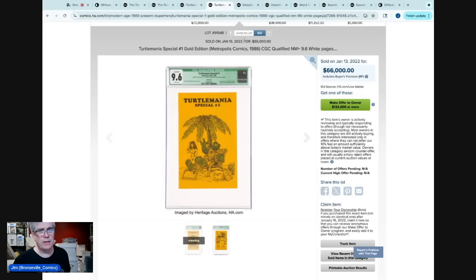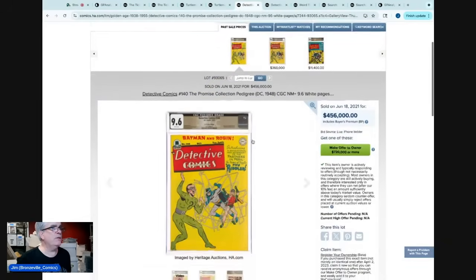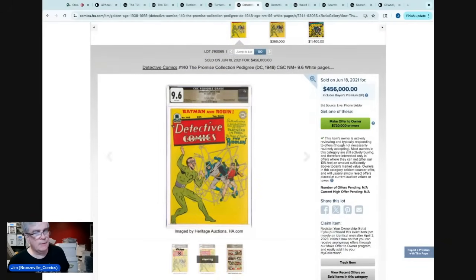let's take a look at another book in terms of people following the hype for something that is rare. And this was Detective Comics number 140, the first appearance of the Riddler, 9.6. This sold in 2021 as part of the Promise Collection. If you remember, the Promise Collection was this big pedigree that had come out. Two brothers. One was drafted into the armed services during the Korean War. The other brother enlisted in order to look out for him.